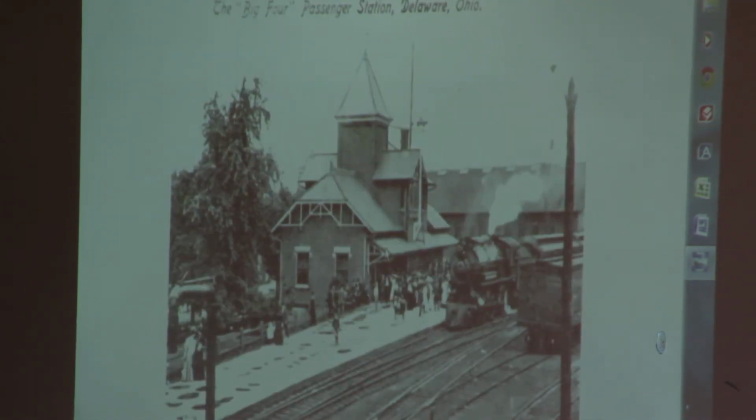There's another shot of the Big 4 railroad station off Lake Street. This view I would say is looking northwest probably. You can see the steam engine pulling in. Look at all the people waiting to greet people or get on the train going south toward Columbus.